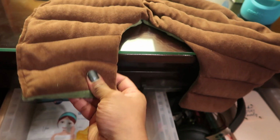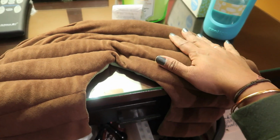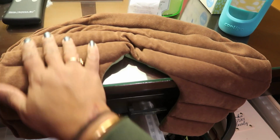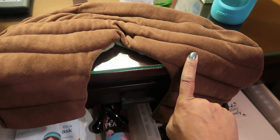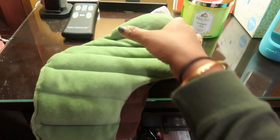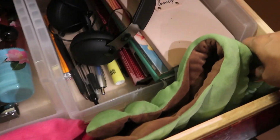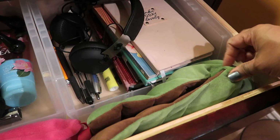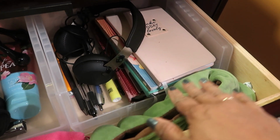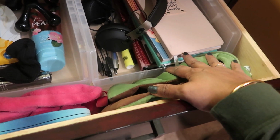So this smells like lavender, and this has, I don't know what it has. It feels like little beans or something. It's really comfy, really soft. You could put it in the microwave and get it hot, or you could put it in the freezer and get it cold. And it smells amazing, like lavender. And you could put these around your neck. So I like to use that when my neck is sore, or if I had a long day. You put it on your neck, your arms, your shoulder, whatever. So I like to keep that here so I know where to find it.